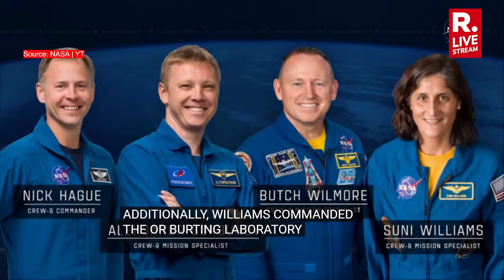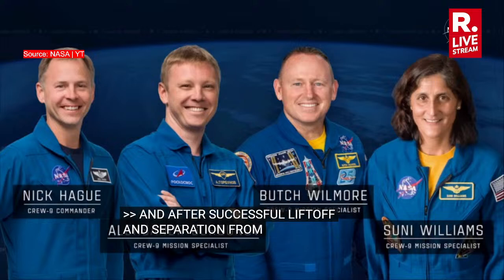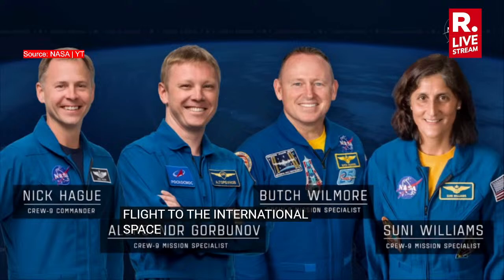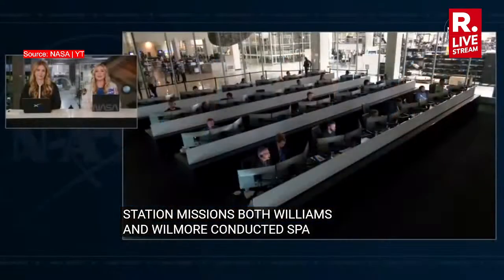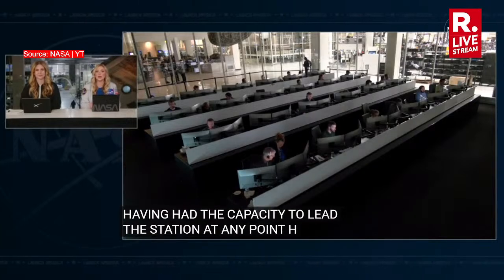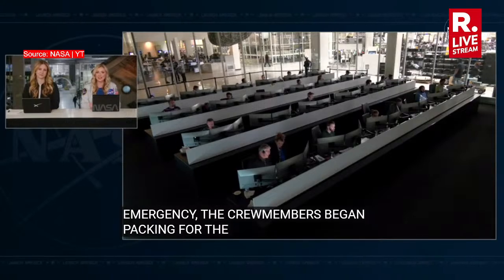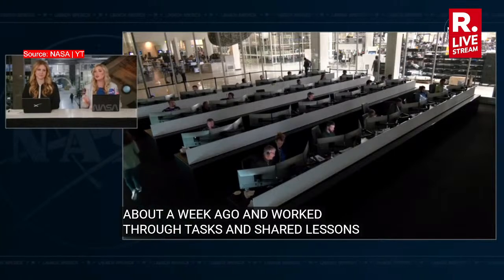And after a successful liftoff and separation from Falcon 9, Nick and Alexander made a short flight on board Dragon to the International Space Station in September. Both veterans of long-duration station missions, both Williams and Wilmore conducted spacewalks during their 9 months in space. Having had the capacity to leave the station at any point, had there been some type of emergency, the crew members began packing for their voyage home about a week ago and worked through tasks and shared lessons learned with the newly arrived Crew 10 team, who arrived just a few days ago.